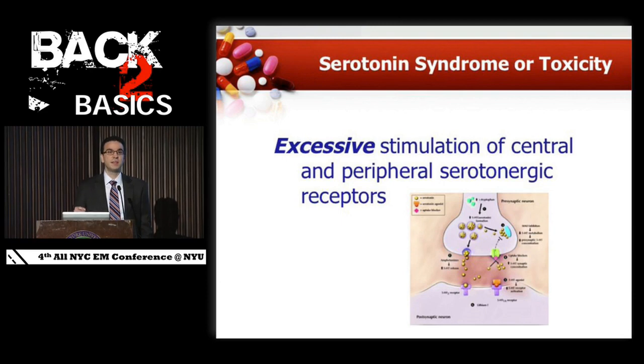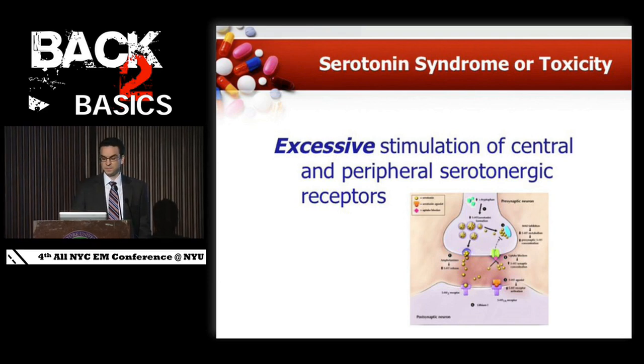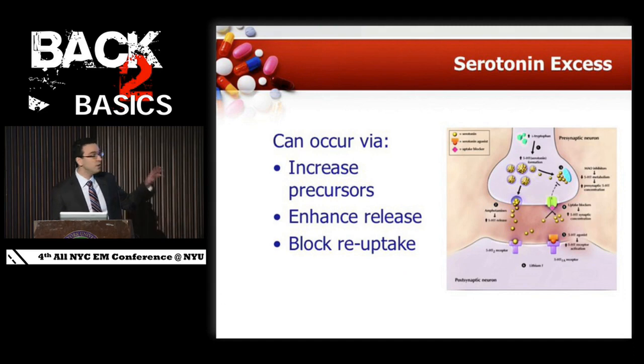It's easier to think of it as an excess of serotonin. So it's an excess stimulation in the central and peripheral nervous system. Now, as a toxicologist, I would love to go over every step of the synthesis and stimulation of serotonin at the presynaptic and postsynaptic receptor, but the main thing I want you to take from this slide is there are many ways to modulate serotonin and increase that pathway's stimulation. So you can increase the amount of precursors that you give the patient, you can enhance the release, and obviously when we're talking about SSRIs, you can block the reuptake.